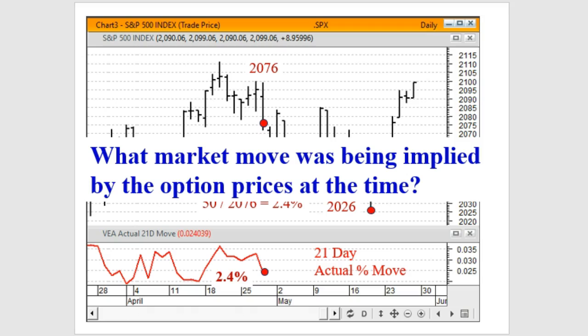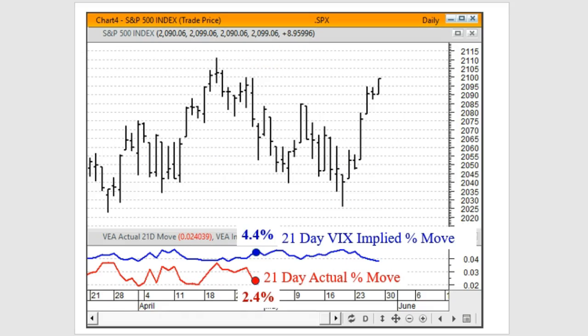We know it moved 2.4%. What move was being implied? So we have to go to the VIX. Okay, this is the S&P 500, so we go to the VIX. The VIX was implying a move of 4.4%. Yet it only moved 2.4. So that bar was a favorable bar for trading a condor or butterfly. You would have sold premium that was implying a greater volatility level than what actually took place. So we would paint that bar blue. Boom. We would paint it blue.